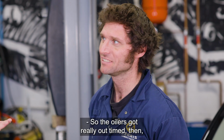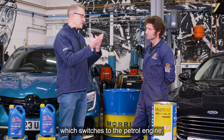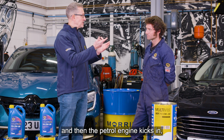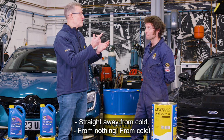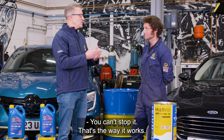So the oil's got a really hard time then when it's having to deal with that. Where you've got a self-charging hybrid which switches to the petrol engine, if you've got up to 70 miles an hour on the battery and then the petrol engine kicks in, it's doing 70 miles an hour straight away from cold. I know, a torture, isn't it? And you can't stop it. That's just how it is. You can't stop it. That's the way it works.